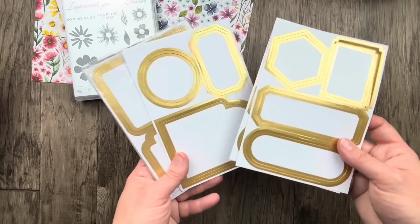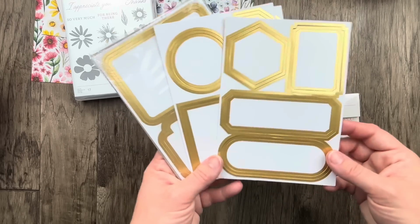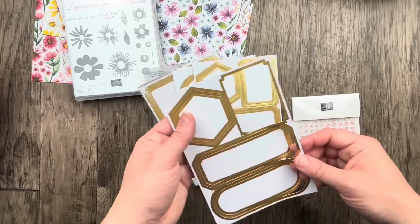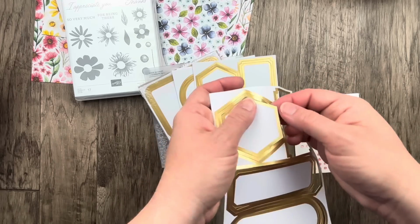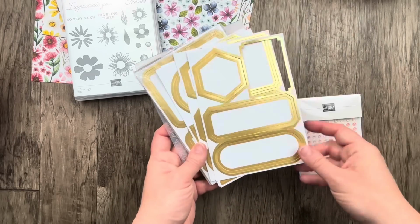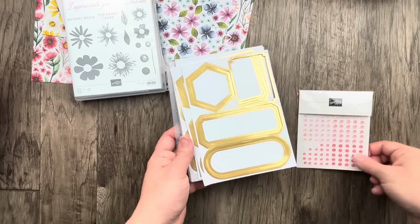These scream Christmas to me. So I think you're going to love these frames and tags for all occasions throughout the year. You're really going to turn to those. So each one of these has just like that die, it has a skinny little frame and then also a gold lined label as well. So there's lots of different pieces, 2 sheets of each of the 3 designs in here, and you'll see Mom use those on her card.